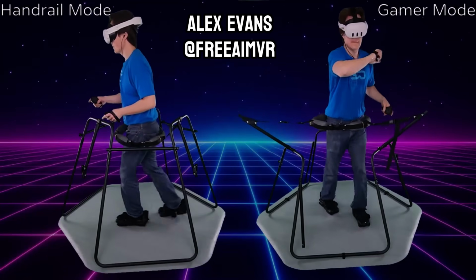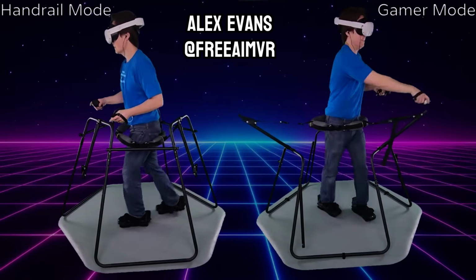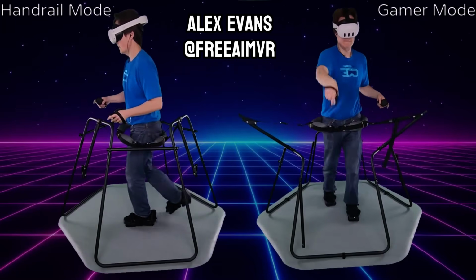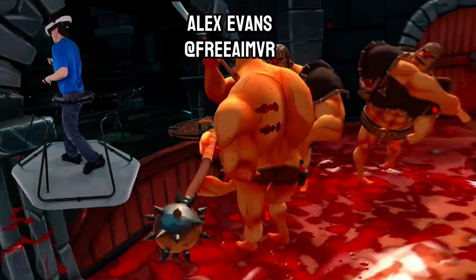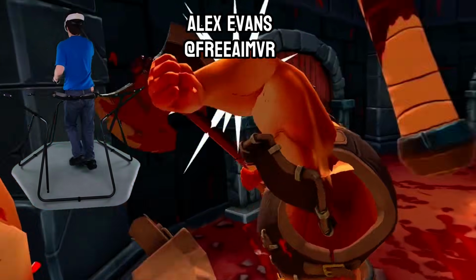Let's talk about the frame options really quick. The Hex frame is going to have a couple different modes. It has a handrail mode, which is for the most stability, and they also have a gamer mode, which puts the handrails a little bit more away from you, so you have a little bit more arm freedom. But that Hex frame in general is best used for exploration and adventure games, maybe games where you're not going to be crouching around and swinging your arms around too much, because that frame could get in the way if you're playing something where you need to be a little bit more active.